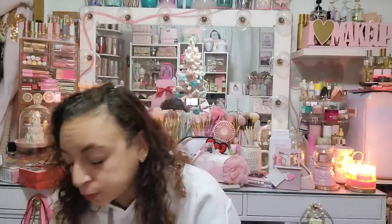It says it's all-over gloss. It's multifunctional, buildable gloss that adds dewy iridescent glow. Oh, where did I see eye gloss? It says plasma gloss. It says you can use it on lips, lids, cheekbones, or anywhere you want to add shimmery highlights. So yeah, I'm still going to add it to the giveaway.